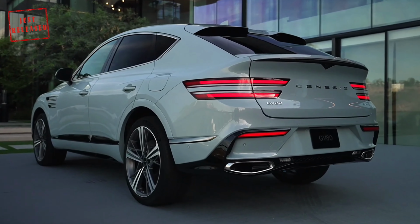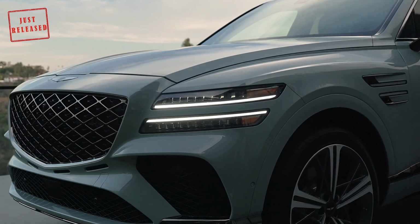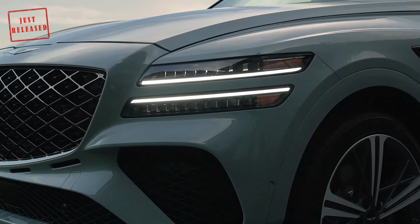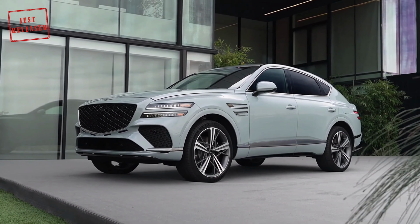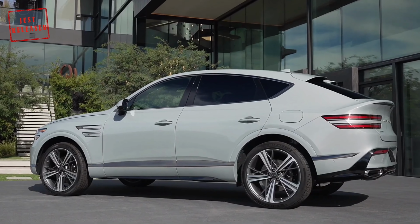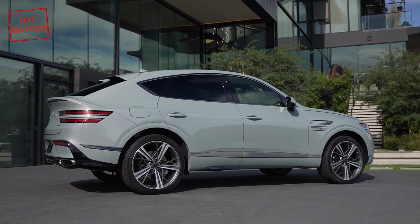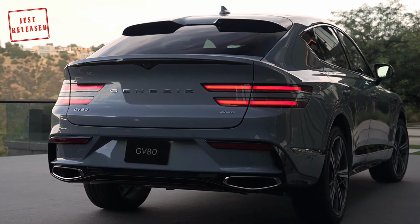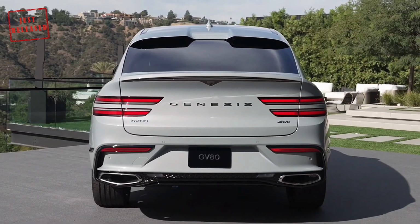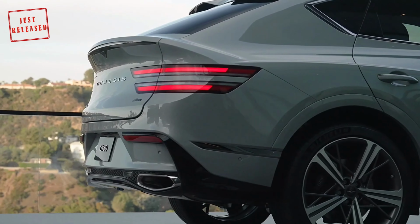Speaking of what powers the Asian swoopy SUV, the base model gets a turbocharged 2.5-liter gasoline inline-4 engine with 300 horsepower and 311 pound-feet of torque. Up next is the larger twin-turbo 3.5-liter V6 that produces 375 horsepower and 391 lb-ft, while the same engine with an electric supercharger pushes out 409 horsepower and 405 lb-ft.